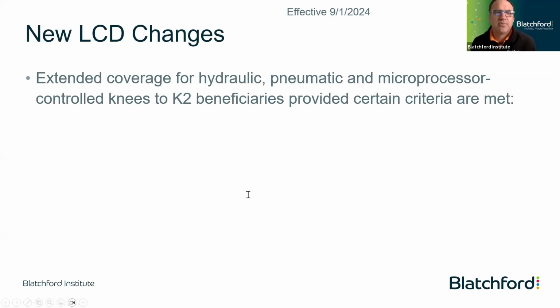For some reason, it's not letting me control. If you could advance to the next slide or next arrow.